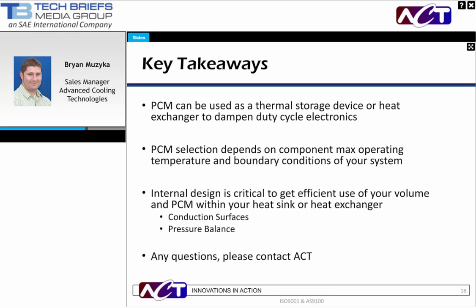The two big design considerations are proper conduction paths to and from the PCM to avoid the poor thermal conductivity of the PCM itself, and designing the module for appropriate internal pressure.